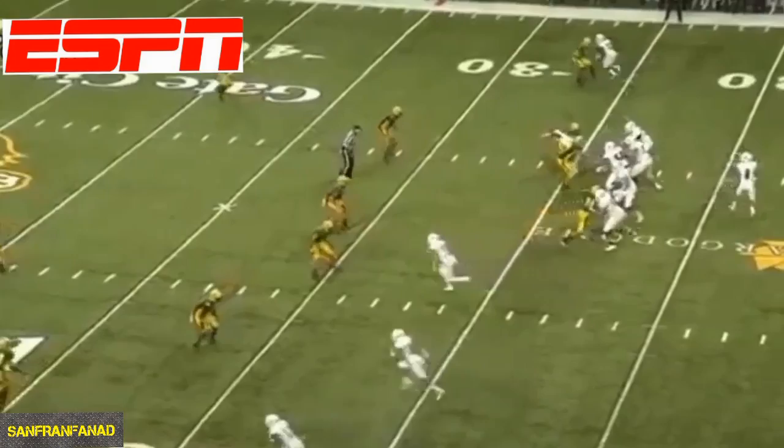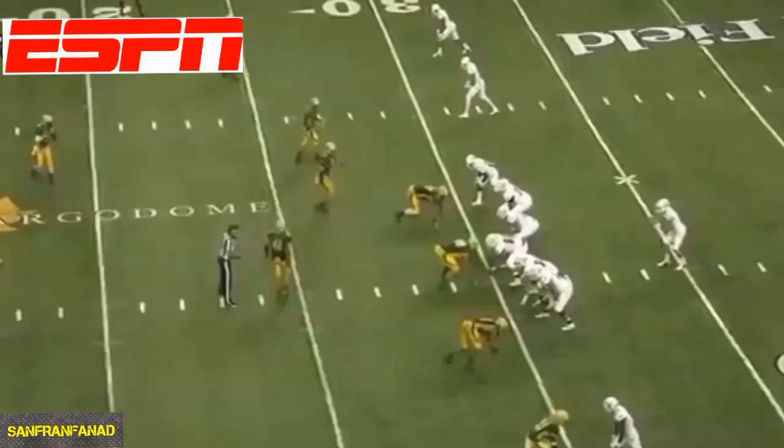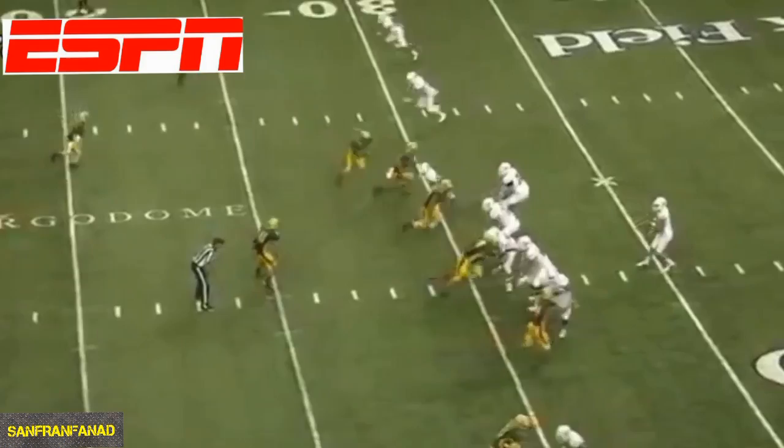Gubru back to work. Standing in the pocket. Can't find anybody. The pressure not there. Now Gubru all the way back to the other side of the field as an open Kendrick Bourne. Gubru throwing it up to Bourne. Nicely done and caught inside the 10. Do not maintain control of the ball. It is incomplete. Oh, boy.